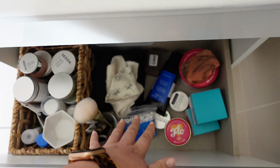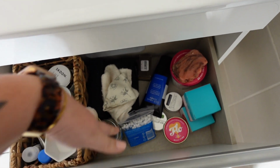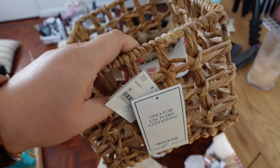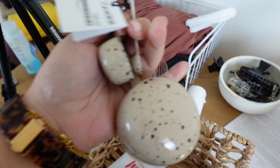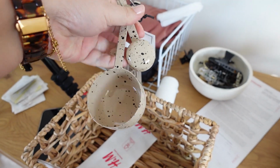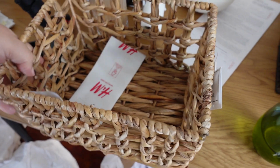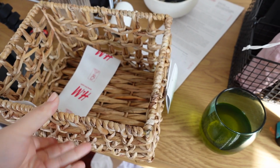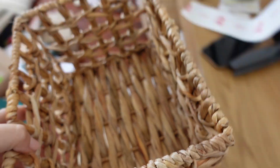I'm gonna take all of these things out, and I will show you the other little basket that I got to fit in there. And then there'll have to be stuff, I think, in the center. I bought this from H&M, which I thought could fit on the other side. I also got these nice looking measuring cups. I'll show you the rest of that when I do a little haul. I thought this could fit either that way in the cupboard or that way. That's the SKU code if you want to get it yourself. So I'm going to pack some of these products in here.